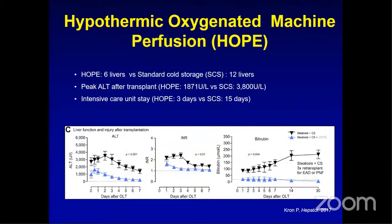And in this study, they transplanted six livers with this perfusion. They call it HOPE, the hypothermic, like cold, oxygenated machine perfusion. So HOPE is a very nice abbreviation for this. Compared with 12 livers that had the classical preservation technique, being in an ice box.